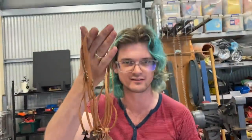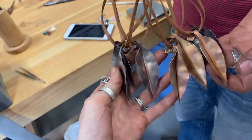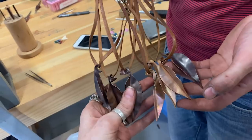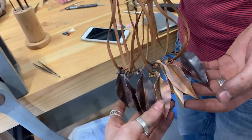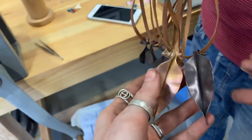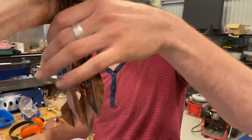Got leaves. Cool. Oh, they're beautiful, Sam. I'm so excited for you and your store. There were three light oxide and four darks. Can you guess which one's which? Well, this is the light oxide. Oh my god. And this is the dark oxide. Genius. Amazing. Oh, Sam, they look amazing. Good job, Sam. Thank you.